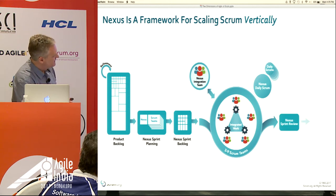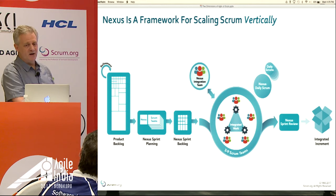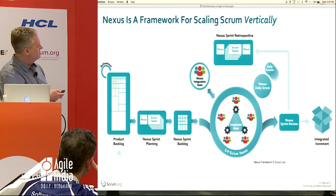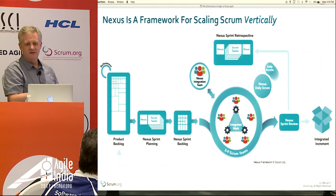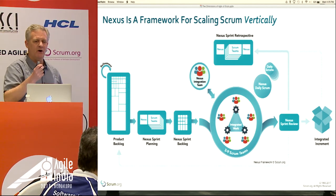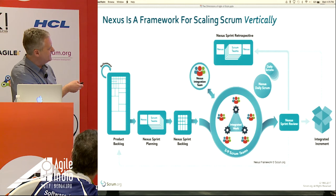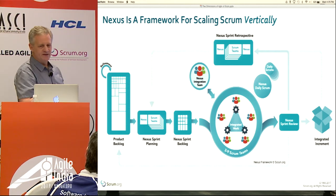Anyway, then there's a sprint review for the entire product, the integrated increment. There's one thing that gets produced. You don't have a separate product for each team. And then you've got a retrospective for the whole Nexus, and then individually. We happen to do it in three parts: first, what are our issues for the group? Then each team goes off and says, what are our issues individually? Sometimes you find out things there that have to be filtered back up to the group. And then the cycle repeats.